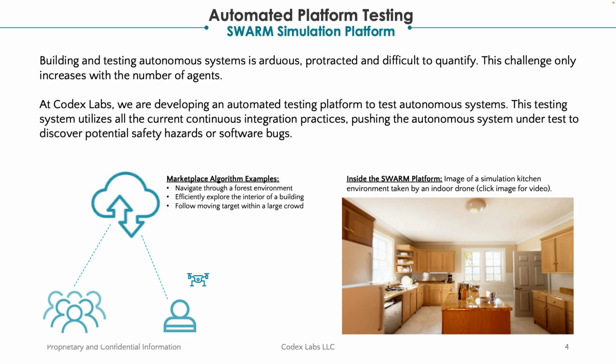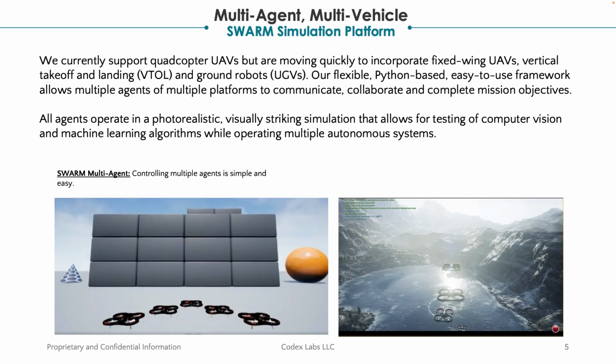Part of that platform is a web-based solution at swarmsim.io where we're developing marketplaces. We have forums, we have different knowledge bases that you can utilize so that you can build and develop your systems super easy. But we also have very high fidelity environments, and that's what you can see in the picture in the bottom right. That's kind of what I'll give you in the demo today. We have photorealistic Unreal Engine 5 environments. We have custom lighting. We have a lot of different features that allow this system to be as flexible and easy to use as possible.